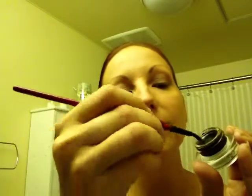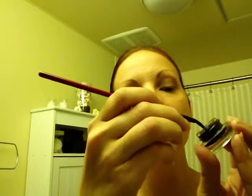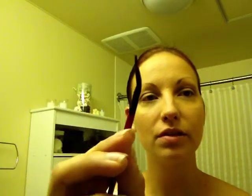Goes on extremely smooth, extremely nice, and then what I'm doing is I'm just getting some of it onto the brush, making sure it's not super gooped up like that. You'll see it looks like the brush is just black now.